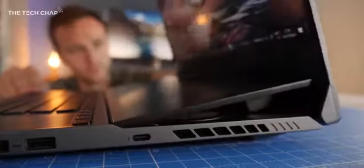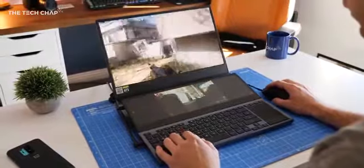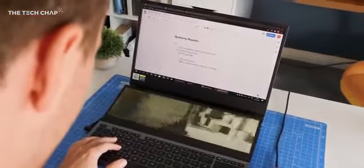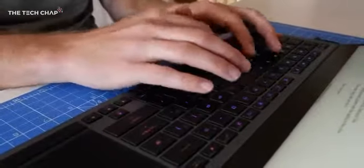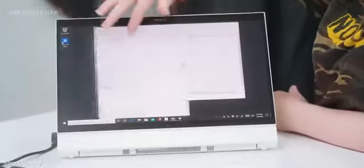It pops up when you open the screen and it feels really solid. I ended up using it for watching streams alongside games, or putting my project files there when I'm working in Premiere Pro, and just general multitasking. The extra screen space really comes in handy. Compatibility is a bit hit and miss when it comes to scaling, and the touchpad and keyboard arrangement is slightly awkward. Then we have the Acer Concept D7 easel, and I love this design.